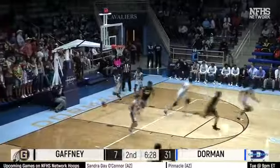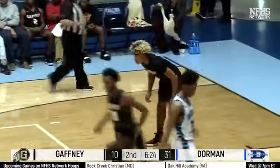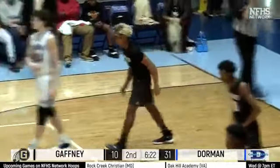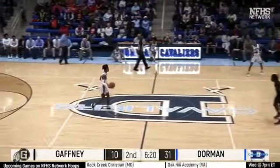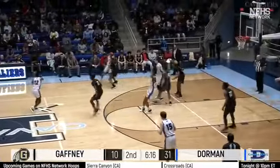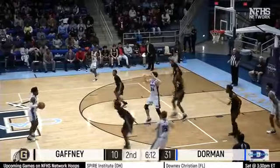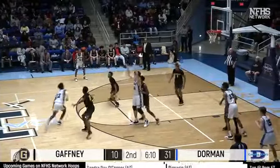Three ball for the Gaffney Indians. That's Andre Lindsay, our key player tonight for Gaffney. Yeah, and those are his first points of the game. If they want any chance of getting this thing close and getting back in it, Andre Lindsay has got to hit more baskets just like that. Lindsay rocking the frosted tips as he knocked in that last shot, the three ball, 31-10.